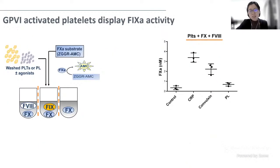And this information gave us a clue to set up a purified system, which is comprised of different coagulation factors with or without washed platelets, with or without agonists. And then we detect 10A generation in this purified system. And mainly we have 3 different combinations of coagulation factors.